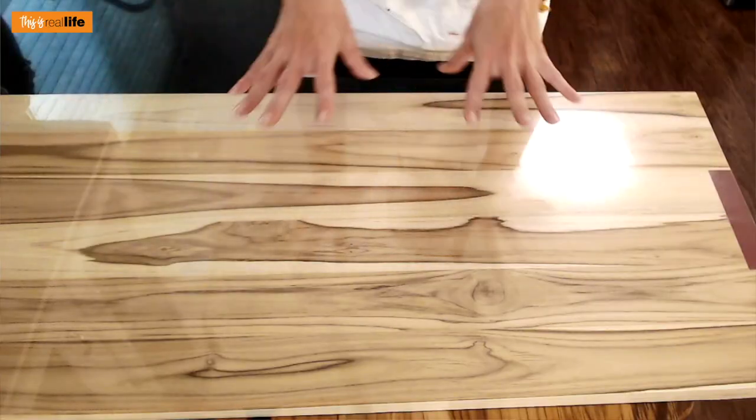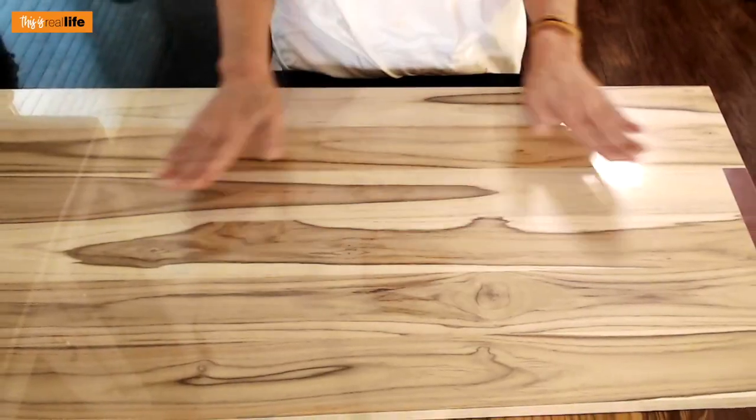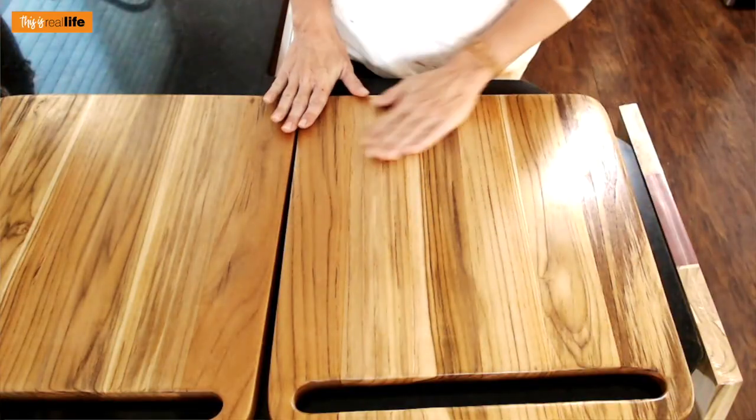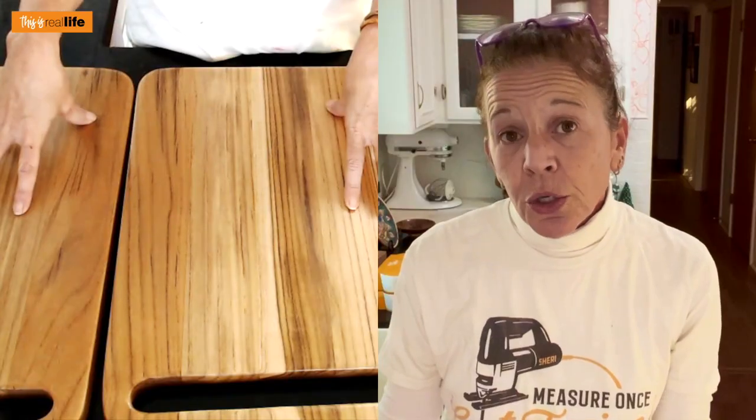And so from this 3 foot long teak, which teak is a hardwood, so it's perfectly fine to use for a cutting board or a charcuterie board. From this 3 foot long board, I made these. I know. You don't have to tell me. These are beautiful. So I was able to get 2 charcuterie boards from 1 piece of this teak 3 foot board.